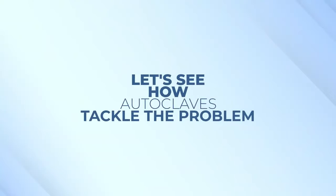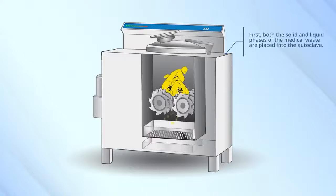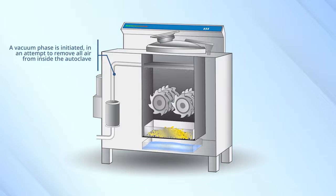Let's see how autoclaves tackle the problem. First, both the solid and liquid phases of the medical waste are placed into the autoclave. Then the autoclave begins to shred the solid medical waste, while the liquid waste sinks to the bottom. A vacuum phase is initiated in an attempt to remove all air from inside the autoclave. This is to ensure that the sterilization steam penetrates all surfaces of the solid waste. Any remaining air pockets would prevent the steam from effectively sterilizing the waste.